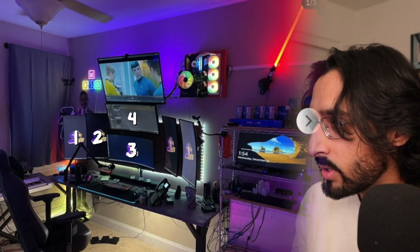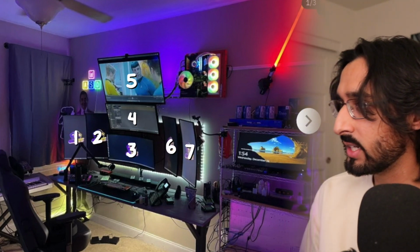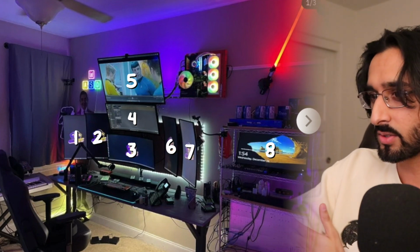Let's move on. I'm sorry, what the hell is this? What the hell? Oh my god. 1, 2, 3, 4, 5, 6, 7 screens on the main setup, and then an 8th screen for some testing thing on the right. What? There's so much going on. I don't even want to break this down. There's just so much. I'm just going to move on. God, that's a lot.